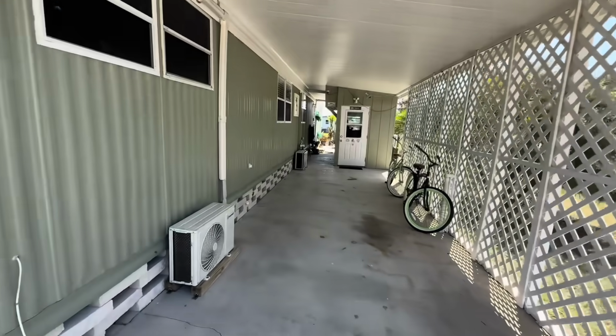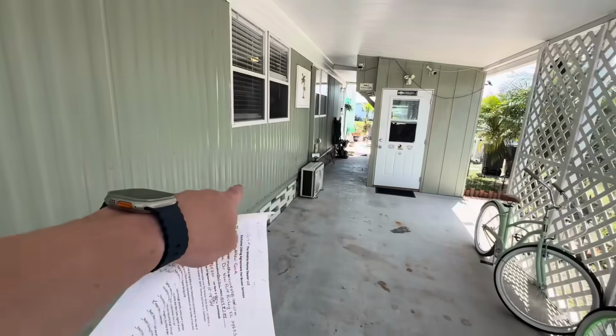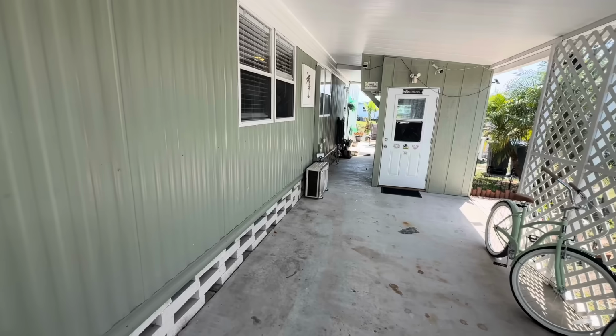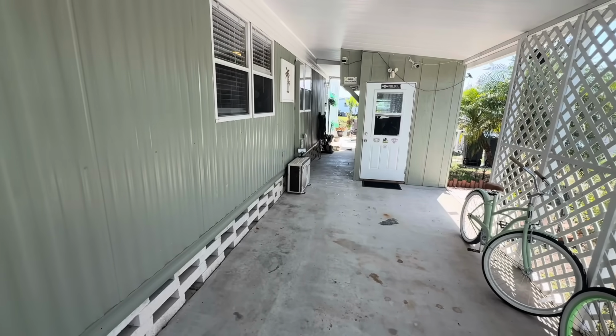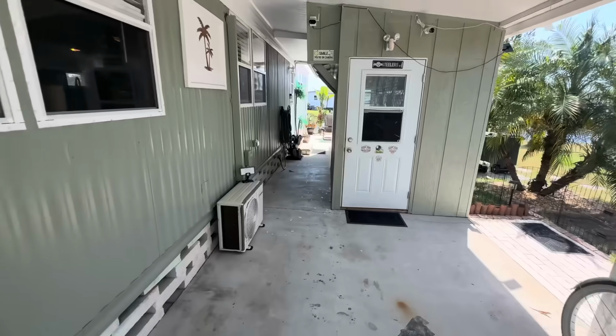Another thing I want to point out here is a lot of times you'll have the entry to the home usually right around here, okay? And as you're familiar with the channel, they're going to have three or four steps that come out, so it kind of gobbles up about half the carport. Not the case here. Not the case here at all.